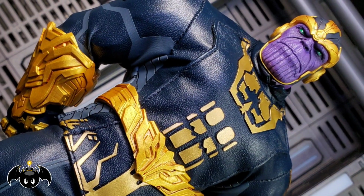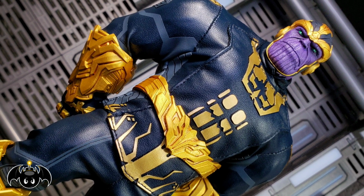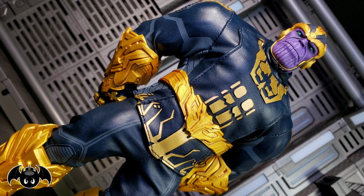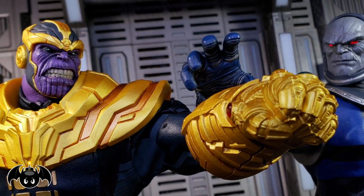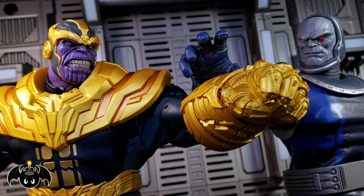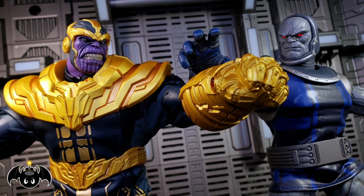Yes, probably the main issue that most people are going to have is going to be his articulation. He's very bulky, so he's going to be very limited, and I understand your grievances. But for me, I just want a big, stocky, intimidating looking figure on the shelf, and Mezco definitely gave that to us. I love all the gold paint. The two-tone gold paint looks really good.